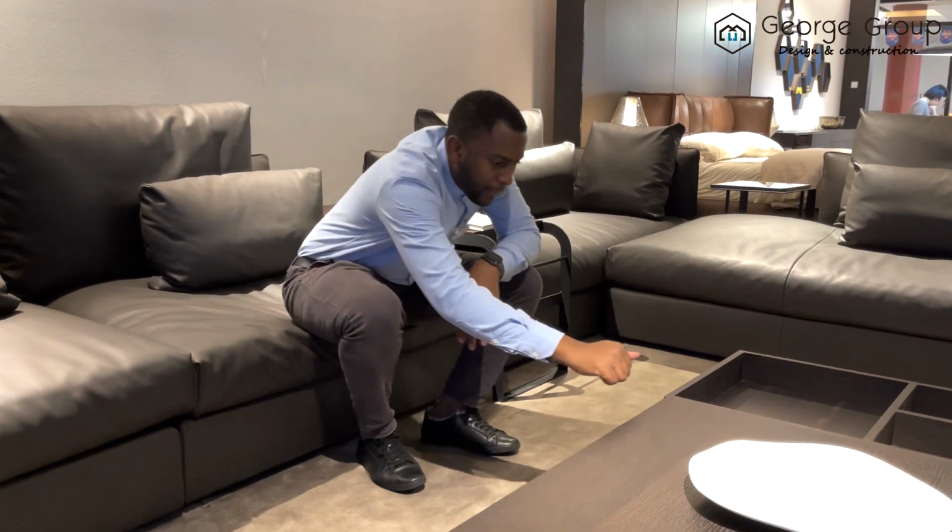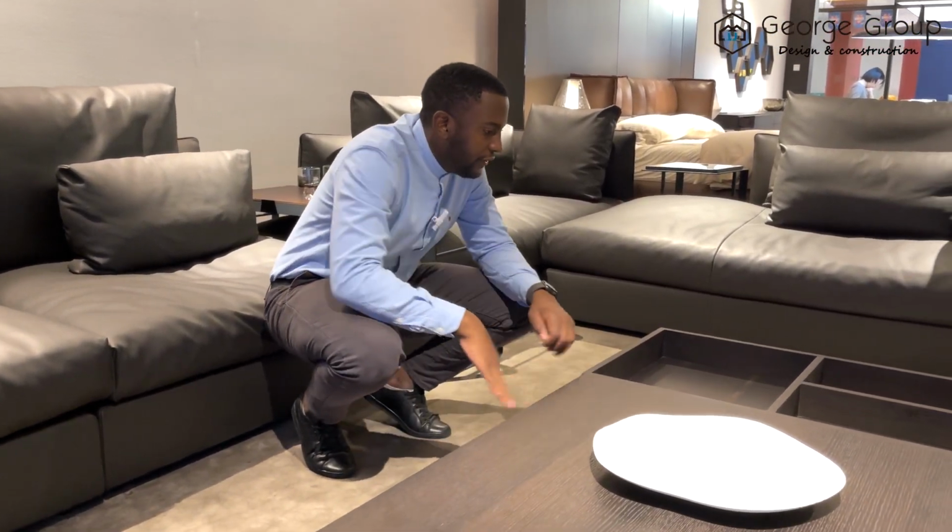And it comes with this center coffee table. Solid wood with a very nice pattern here. Excellent.